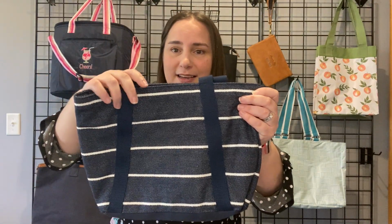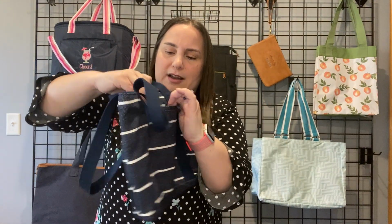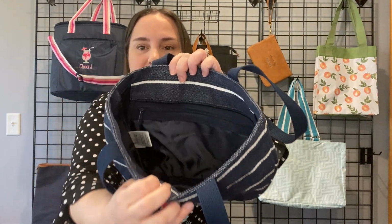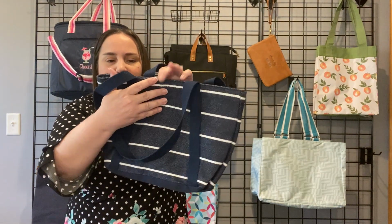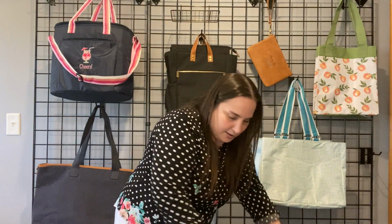It slides on nicely. On the back, we have this cell phone pocket, just like the others that I'm going to show you. And then it does have a zipper, and then it does have a zipper pocket on the inside. So there's the whole inside for you. And then this is the classic day bag.